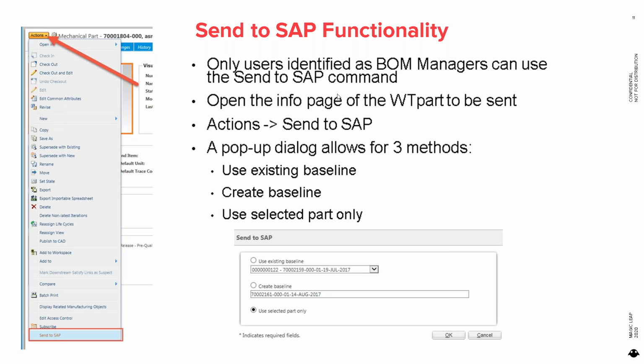So how do we send data to SAP? There's a function, and basically you would pick, and by the way, 7,000 is our assembly numbers. So basically what you would do is select the actions button, and this is all part of the customization that Wincom developed for us. And there's a send to SAP function for any part in the system.